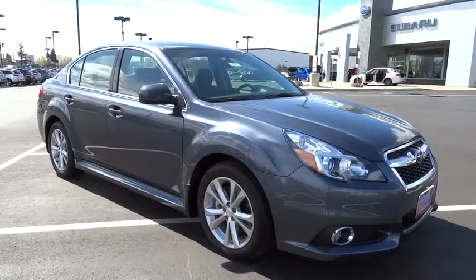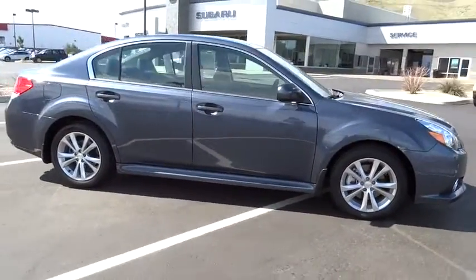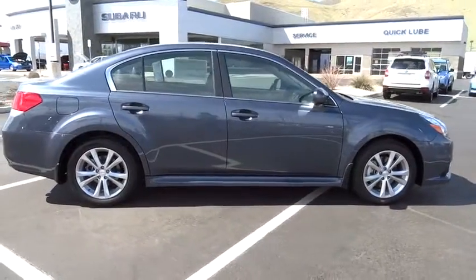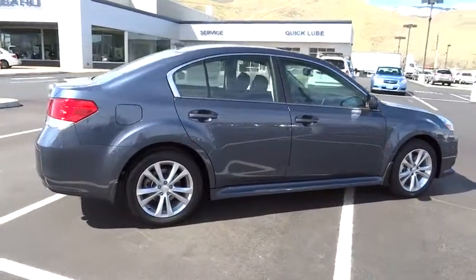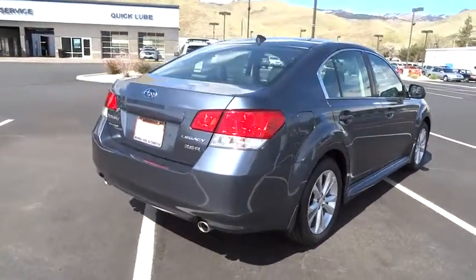The 2014 Legacy. The Subaru Legacy offers a roomy interior and a dynamic drive you feel every second you're in the driver's seat. It's a refreshing alternative to the alternatives. This vehicle has less than 200 miles.